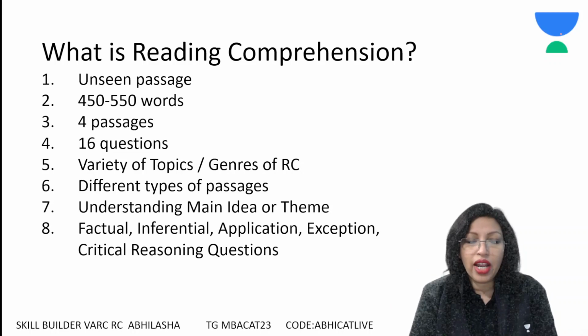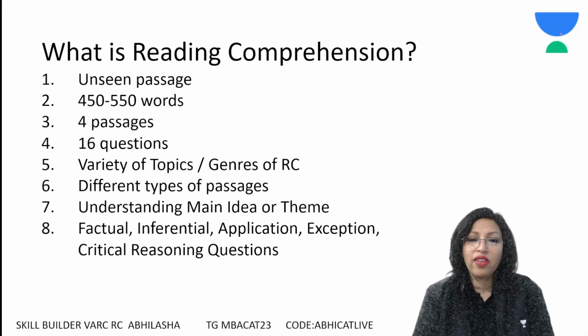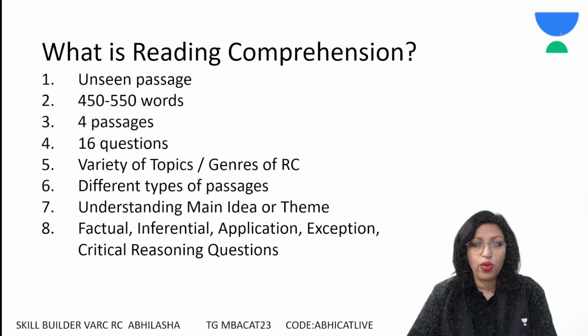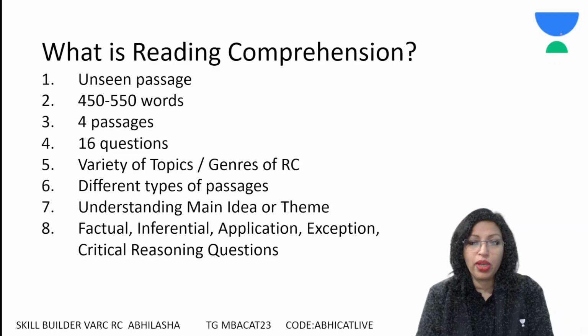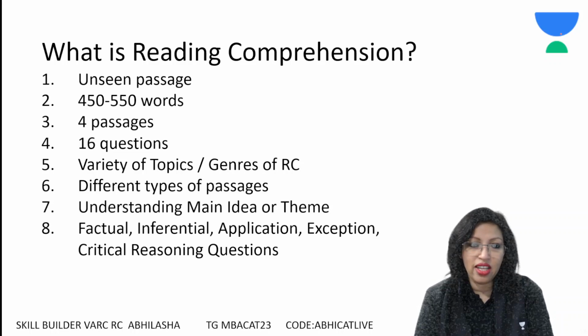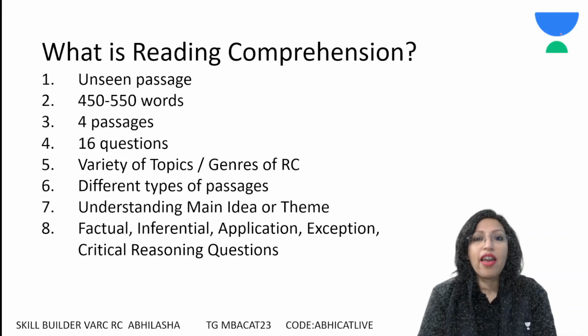Now, there are a variety of topics or genres that are covered in reading comprehension, and this is something that a lot of students ask a lot of questions about. That, ma'am, do I need to be familiar with a lot of topics, a variety of topics? Do I need to know all the genres of RC? Well, guys, let me be very matter of fact and frank with you. This is a myth that you need to have read everything.